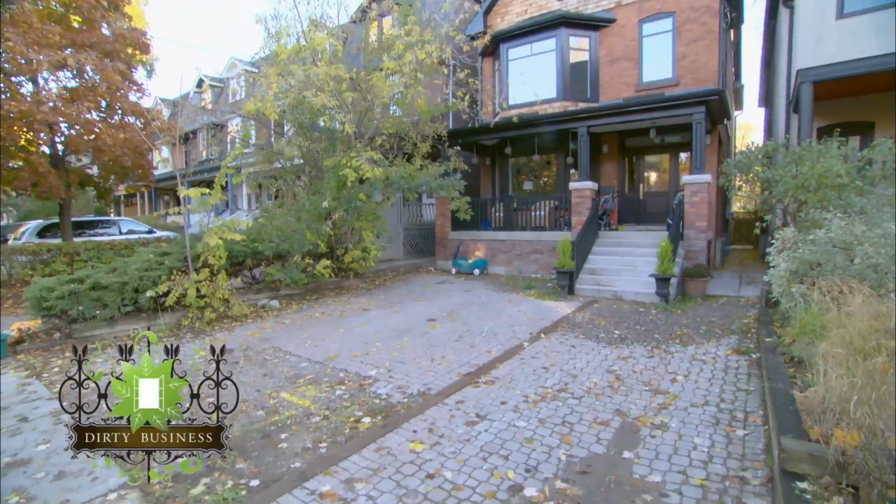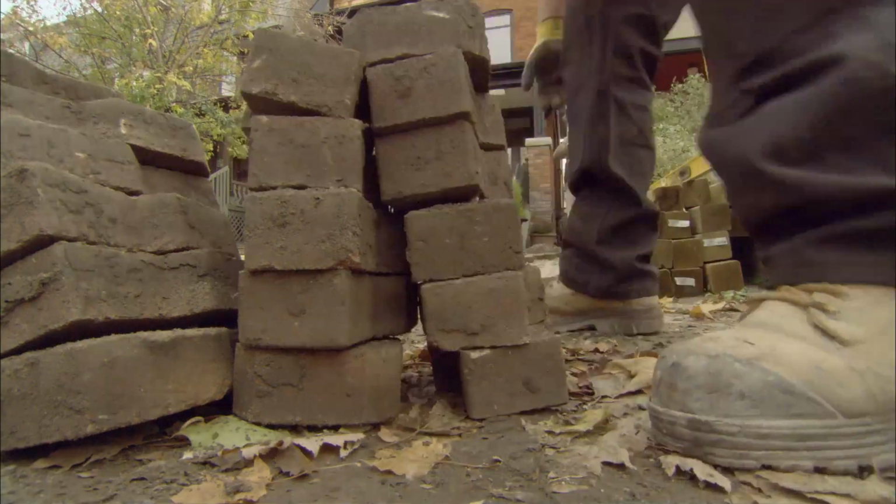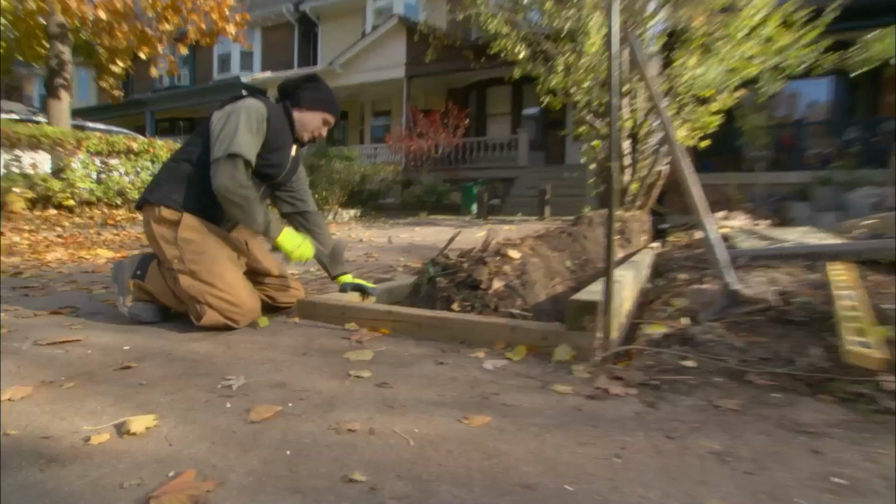Dirty business is taking a parking lot, which is kind of like an airport landing strip, and putting up some paradise. Parking pads can be beautiful. Yeah. How can you make it worse? Truth is, we're making it way better by reducing the size of the parking and increasing the size of the plantings.